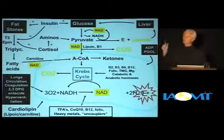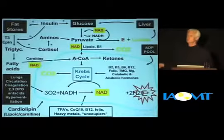Also, if you want to treat a localized problem, you can do the same thing. Give them some NAD or some niacin, NADH, and/or niacin, and then treat the area locally. You'll get some bang.